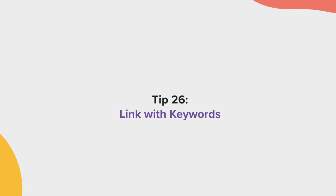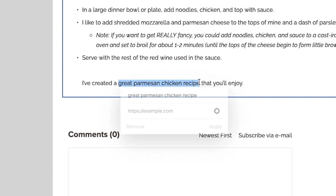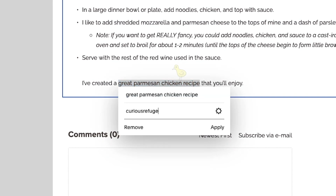Tip 26, link with keywords. When you link to pages around your site, try to link using the keywords that the linked page is trying to rank for. This also goes for outbound links from your website to other websites as well.